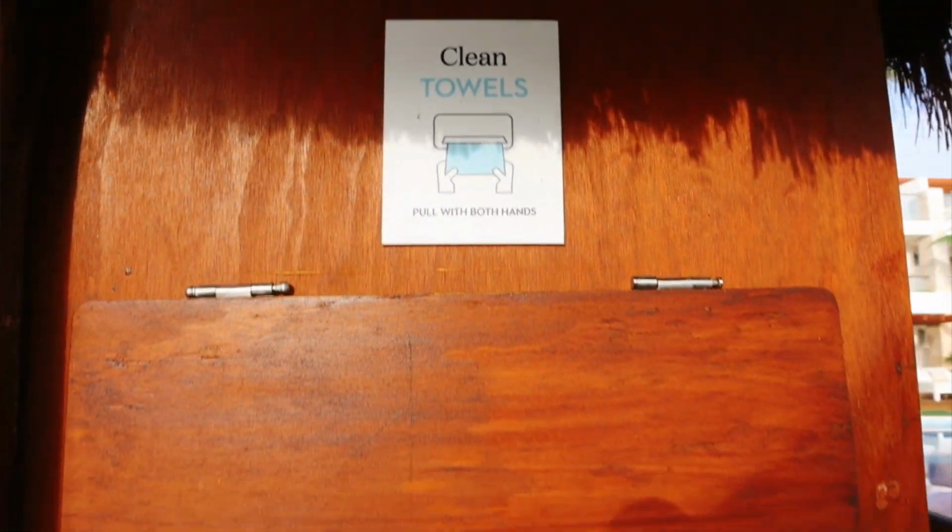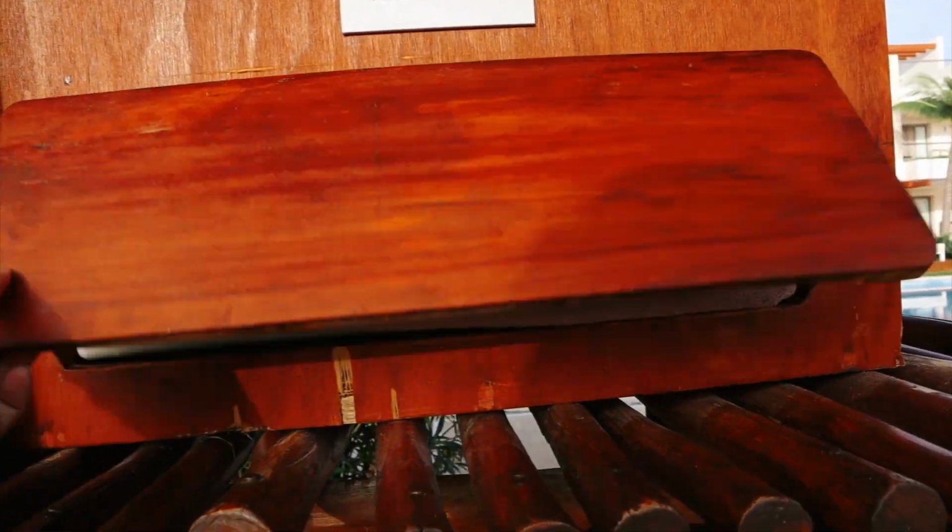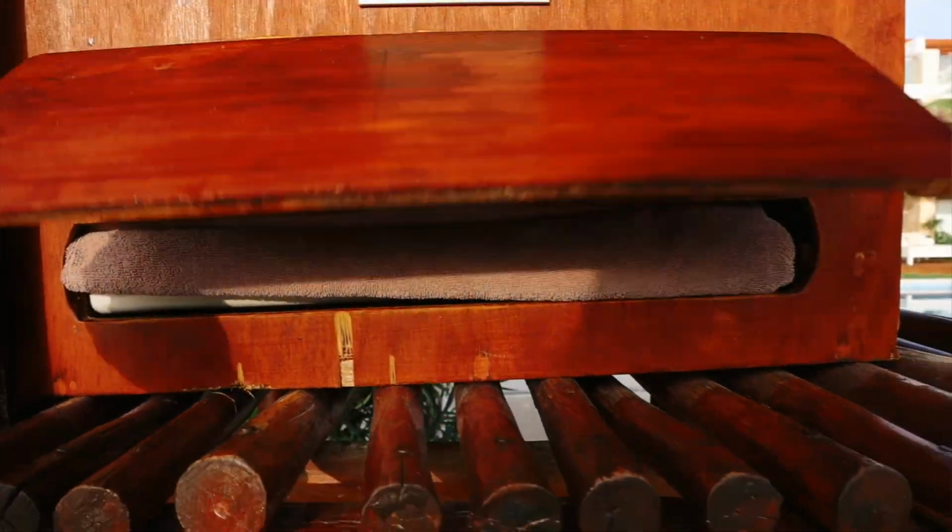There are even these little, I call them towel dispensers at the pool, which are these wooden boxes, and you just pull out a towel and they feel so warm. I don't know if it's just a combination of the wooden box and the sun that makes them feel warm, but it was super, super nice because the pool was a little bit cold, especially with it being winter, and it was nice to wrap up in a warm towel.